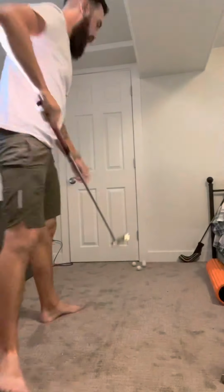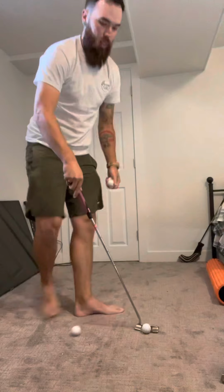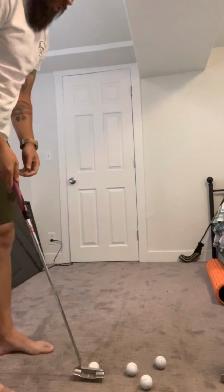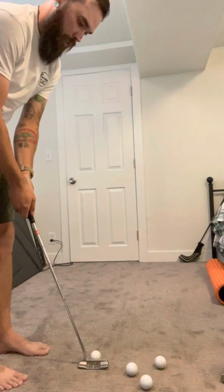Now, for the Newport 2.5, we'll run four balls on this one. See how I like it against the face insert here. This is actually my first time trying these, so you guys are getting the first impression here.